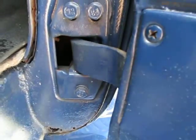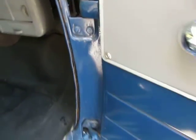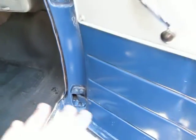So a few little rust spots down at the bottom of the door. So kind of try to move the camera along there, not too fast, so that you can see that. A little bit of Swiss cheese, as we say here, a little bit there, but nice, strong, solid, rust-free hinge pockets. And the other side too, I should have pointed that out. The other side's just about like this one.